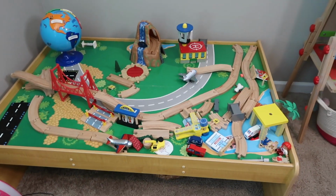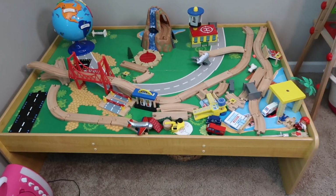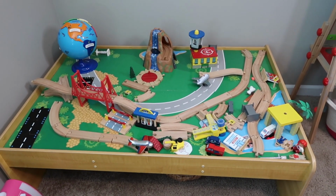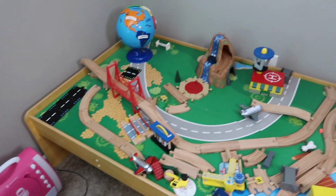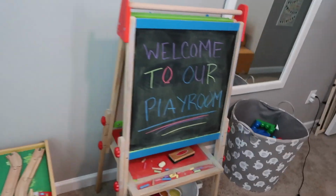Then over here we have this train station. So we go to Barnes and Noble often, and they used to really enjoy playing with the train station they had there. Unfortunately, due to COVID, or I believe it's due to COVID, it's not there anymore. So we ended up getting the girls one for Christmas, and they really enjoyed playing with that as well. Then they just have a globe back here, and all done.